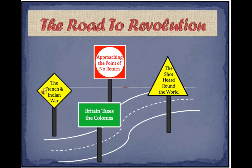All of these events led up to the biggest moment in our country's history, the time when we finally said no to Britain, the moment when our founding fathers declared our independence, the moment the United States was born. It brings tears to my eyes just thinking about it.